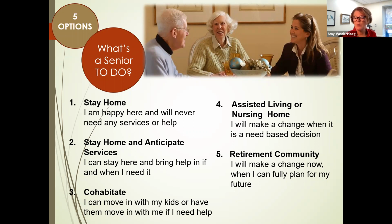Another option is to say, well, I will make a change when I need it. I will move to assisted living at the point that I am starting to need care, or I'll just wait until I need to go to a nursing home. Again, oftentimes waiting for this option doesn't go as smoothly as it might seem. And we receive many, many phone calls of the nature that I call code red, which means there is a crisis.